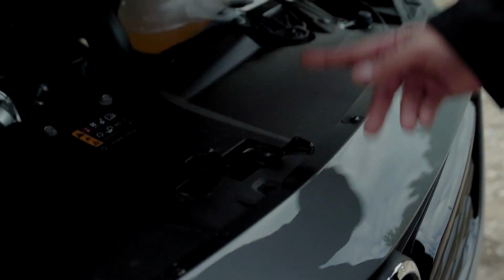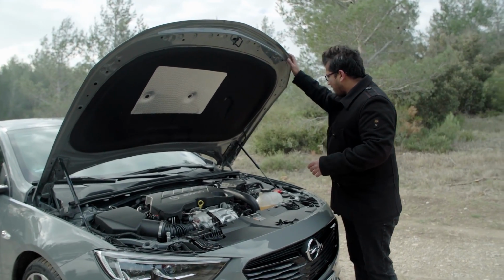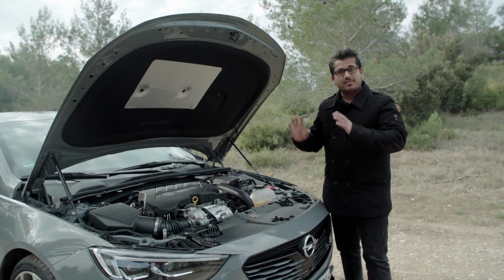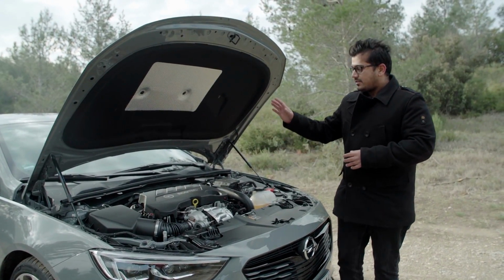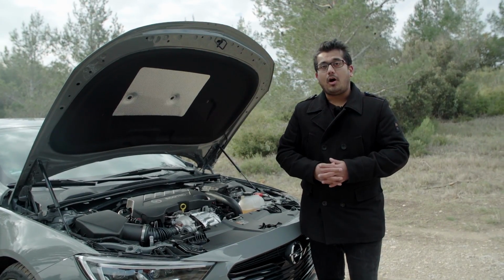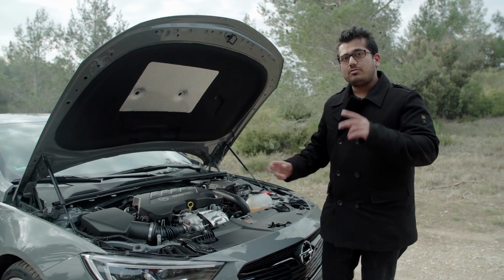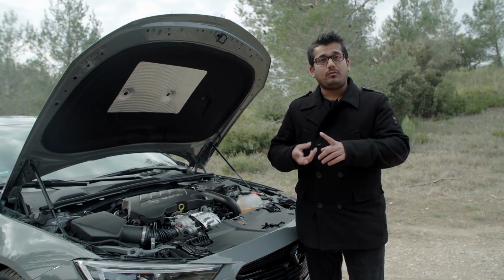Let's check under the hood. Whew, it's really windy today. Hope the hood doesn't go flying off, but we have pneumatic struts to keep it up automatically. So, like I said, the GSi pretty much comes with the top options in the regular Insignia range. So that includes the engines. It has the 2 big powerful engines, 1 diesel and 1 petrol.